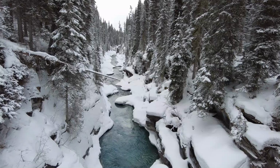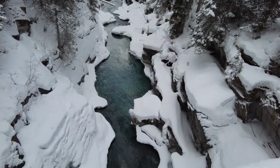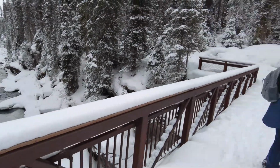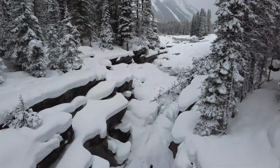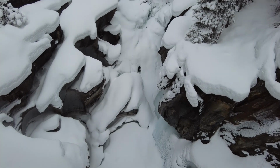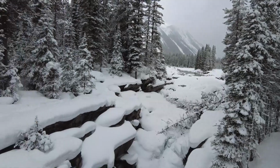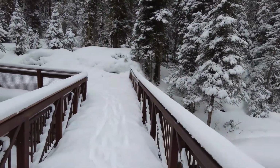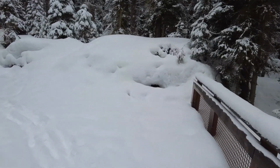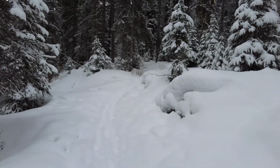Yeah, and there's the canyon where the water flows through. Look how clear that water is. That's cool. Falls are frozen. And yeah, the falls are frozen. We can just see the water coming through. You can down there. And there we have. And the trail goes off, so there must be a hiking trail that goes down the side of the river.